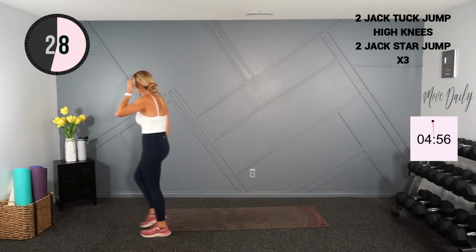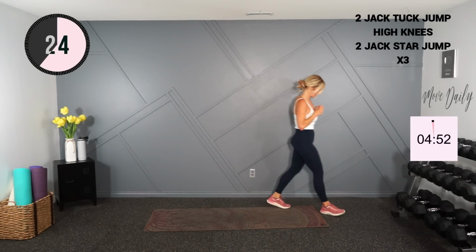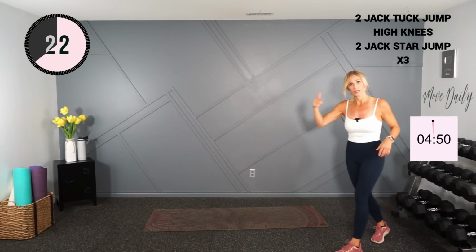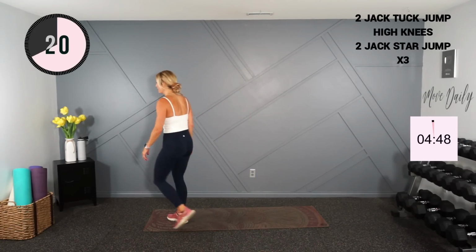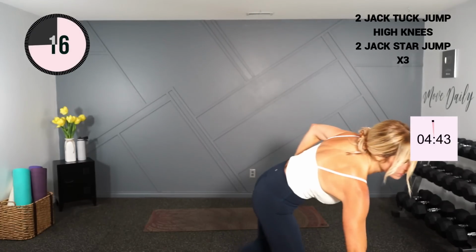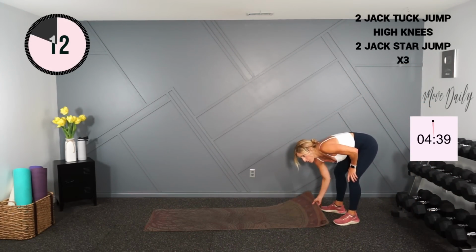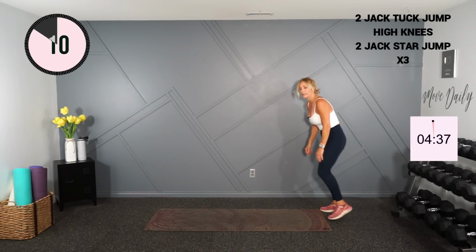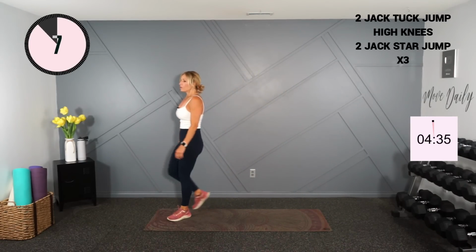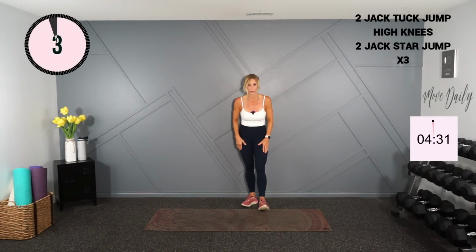Walk. Are you feeling the compound interest over time? I know, me too. Two more. Literally 60 seconds of hard work left. High knees. Then just five low impact exercises to bring it down.